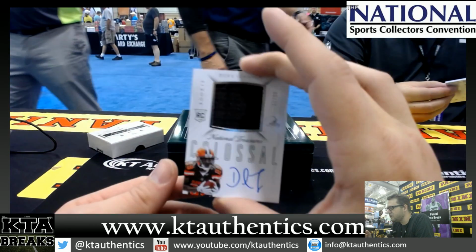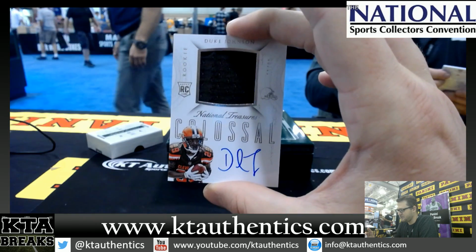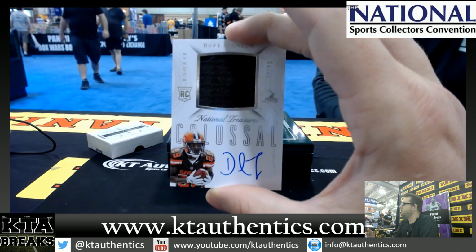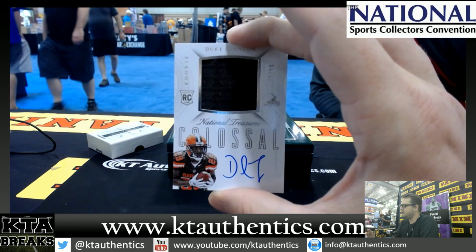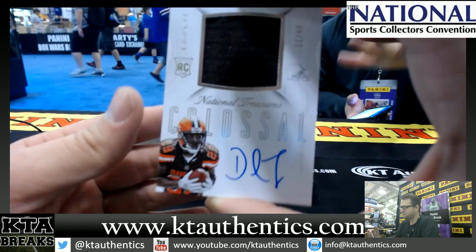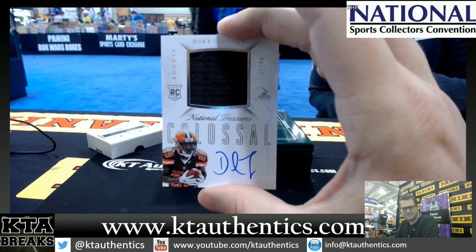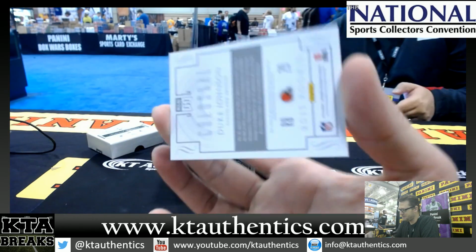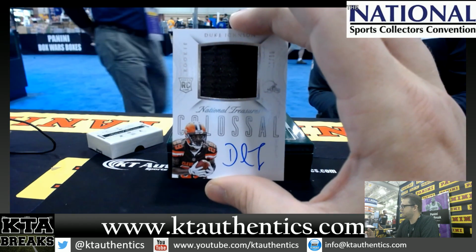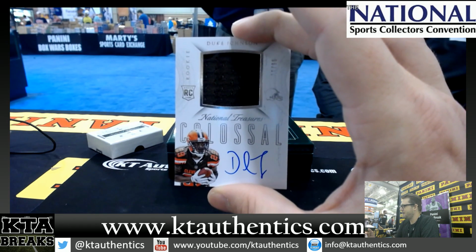Duke Johnson. 11 of 99, Duke Johnson. You know why this case is so good? Because Tracy Hackler came over and put his hand on the box. Oh, that's why, that's right. Exactly. Tracy says, I'm giving him mojo. Nice. 11 of 99, Duke Johnson. What team does Duke Johnson play for? The Cleveland Browns. Where's the National in 2 years? In Cleveland? Yep.